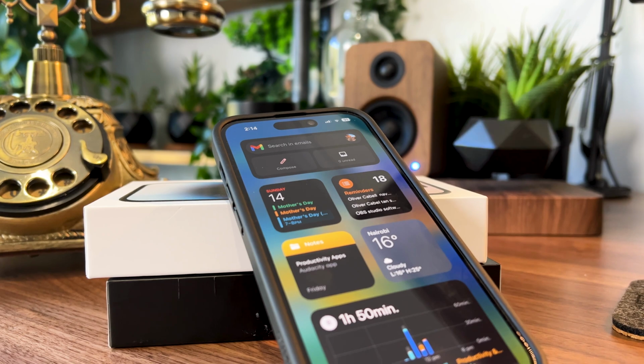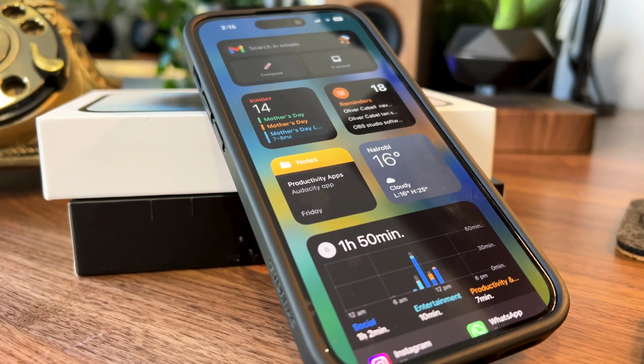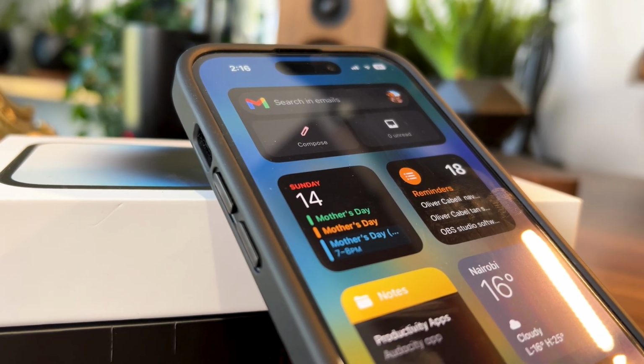Next, I have my calendar app, which shows me the date and any upcoming events. I get to see all my commitments, and being a busy person, it's important to have everything in order so that I don't miss important meetings or tasks I'm required to complete.